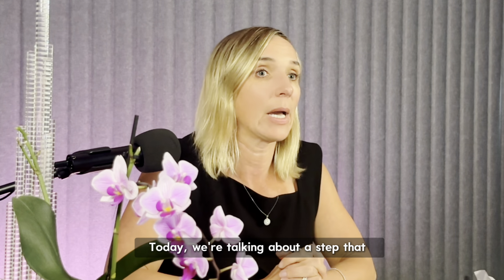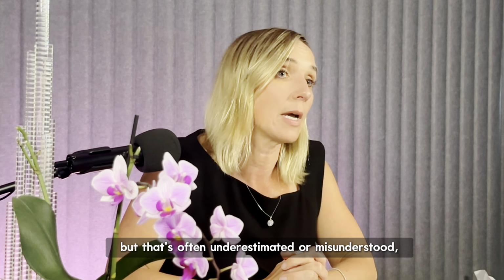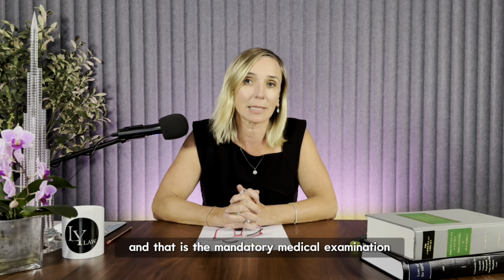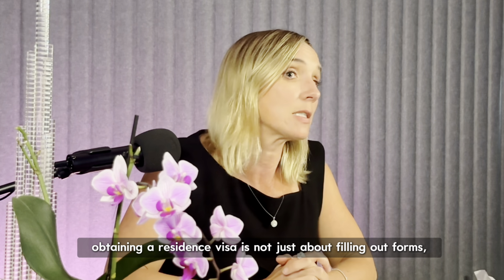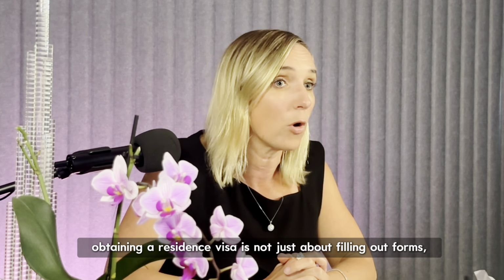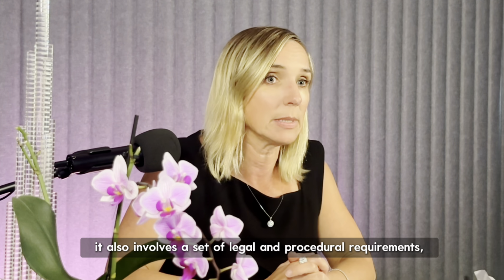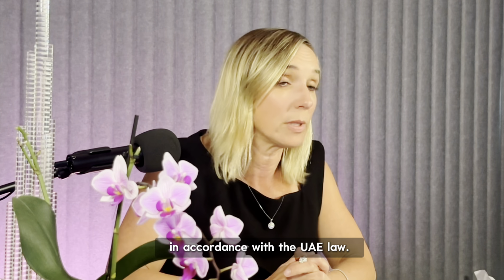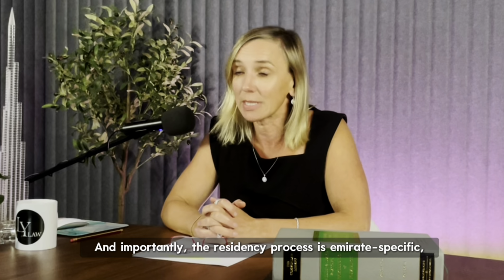Today, we're talking about a step that every expat must go through, but that's often underestimated or misunderstood, and that is the mandatory medical examination as part of the UAE's residency visa process. Because in the UAE, obtaining a residence visa is not just about filling out forms, it also involves a set of legal and procedural requirements, one of which is proving that you are medically fit in accordance with the UAE law. And importantly, the residency process is emirate-specific.